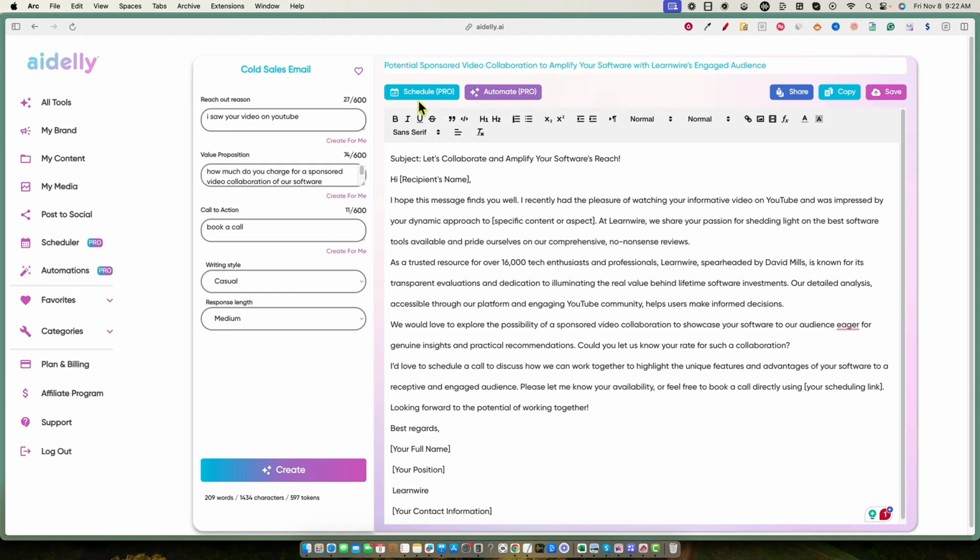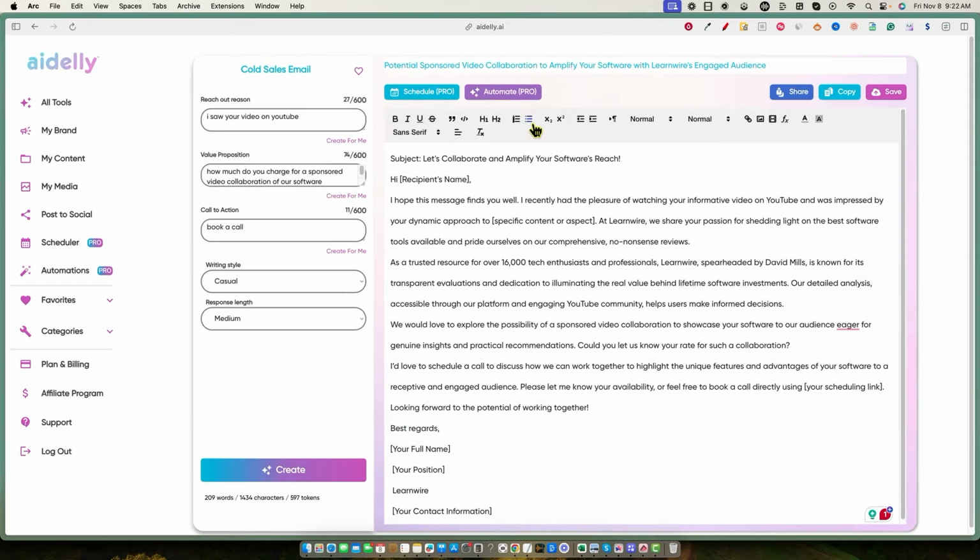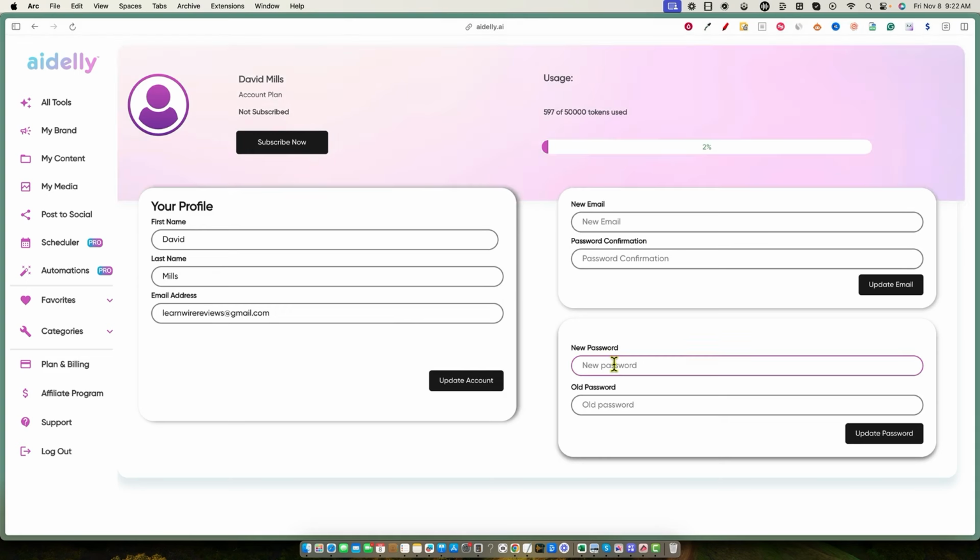Now, if we wanted to schedule this, we would actually need a paid account, and to automate, we would need an account as well. It is saying pro, and I'm not sure if that is actually, if we go over to plans and billing, is that actually the pro account that we would need? So you can see we wrote one email and it was 597 tokens. We get 50,000 tokens, so we only used 2% of our allotted.